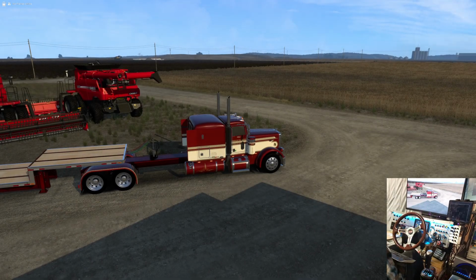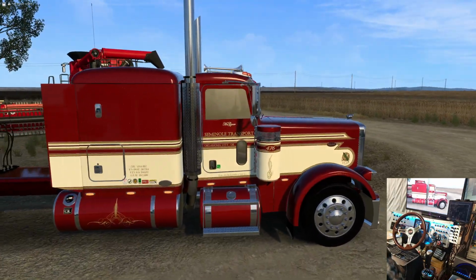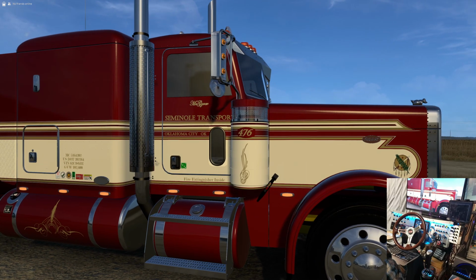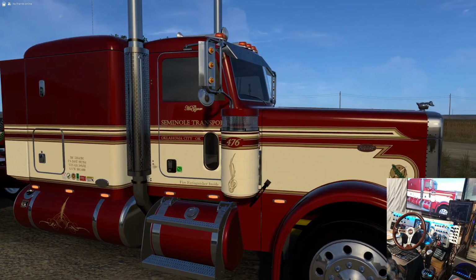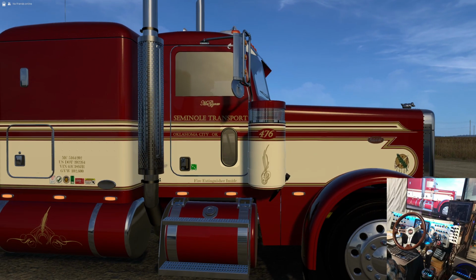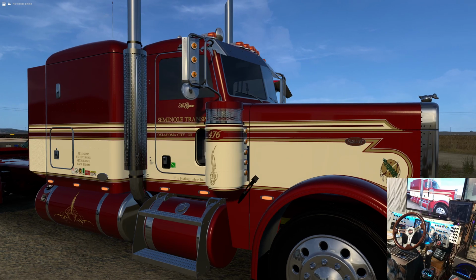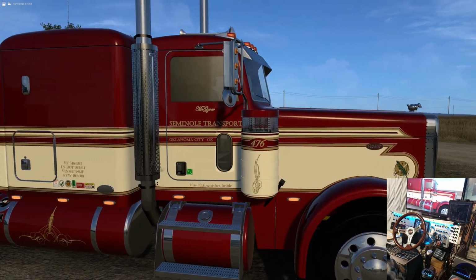So let's have a look at a couple things here. I wonder if we can zoom in far enough. Yeah, so like I say, that pinstripe goes over those bands, and I did the little cutout around the 476 on the air filter to make that show up, which is kind of cool. And then I extended the front to make it look more like a traditional Seminole paint job. That lower stripe that goes through the Peterbilt emblem.